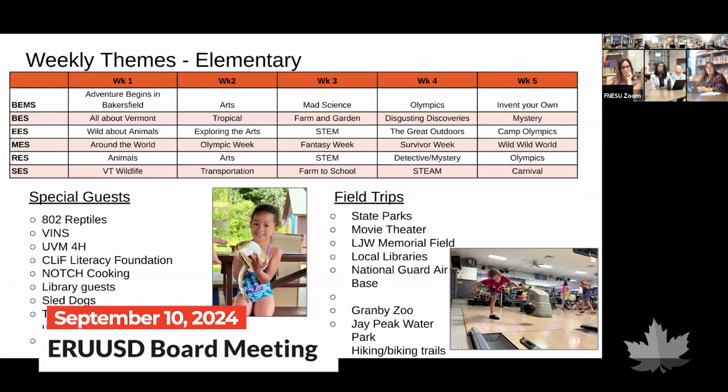So each of the schools, let me just mention the middle school piece first. In terms of middle school, I think it's Berkshire and Montgomery attend Richford Junior Senior, and Sheldon and Bakersfield attend Enosburg. So we have just the 2 middle high school programs, but then all of the elementary schools this year had a program.